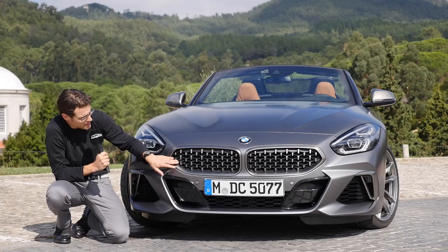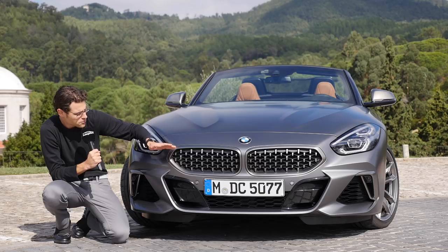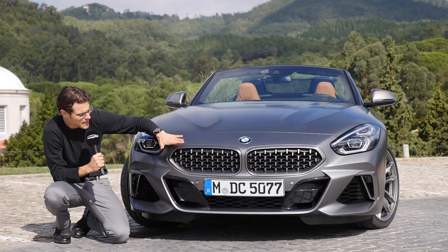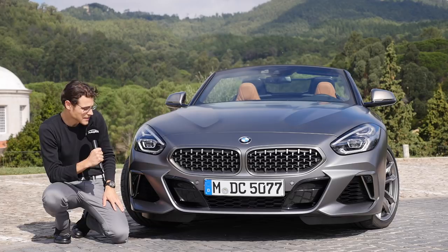here. This is the M40i, so you have those matte gray accentuations. The base model would come with chrome double kidney frame, and you can also get a dark package where you have a shiny black double kidney frame, so you have some possibilities there. The M40i also has bigger air intakes in the lower part, stronger lower bumper, and those headlamps, they start with LED, and optional the ones we see here, the adaptive LED lights.